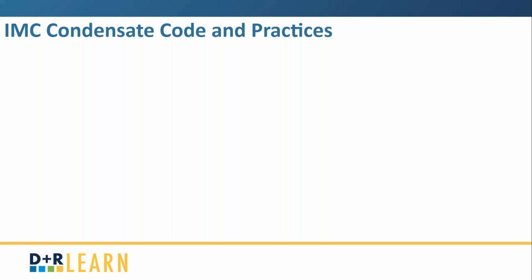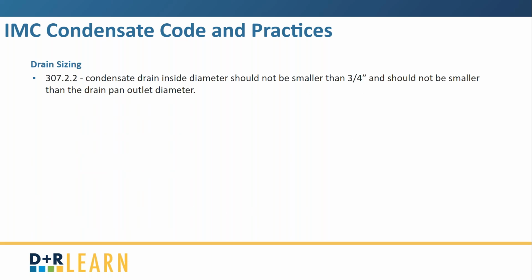Okay, so there's an International Mechanical Code, 307.2.2, that has specific requirements for condensate lines. I'm just sharing this with you because these are the kinds of things that are of interest to installers, but may not be so much for anybody else. I don't know who's in the audience, so I'm going to go over it. So for condensate lines, first, the inside diameter can't be smaller than 3/4 of an inch.